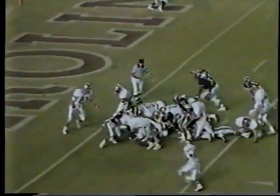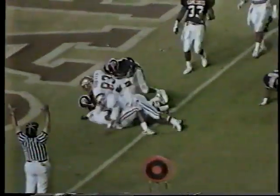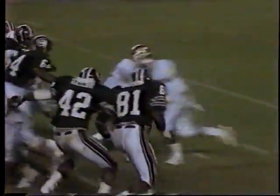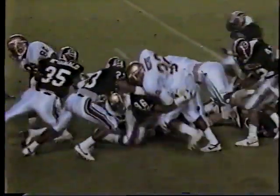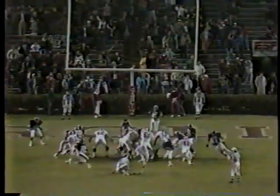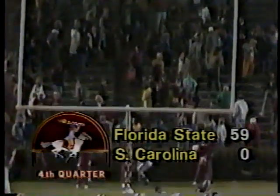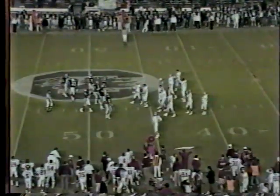Watch this run by Paul Moore, freshman fullback. Watch Paul. He just bulls himself in there. He's getting a little help there. Watch him. He drags. Look here. All right, he gets hit right there. Now, watch. Picks up two more guys. Big hit. He carries three of them into the end zone. Great job. And Richie Andrews kicks the extra point.